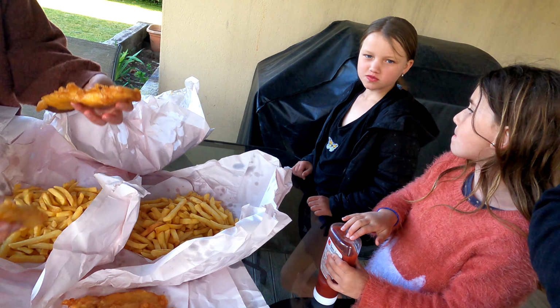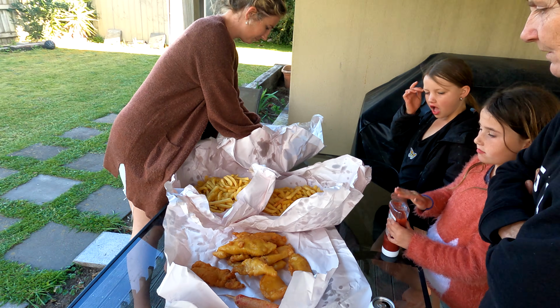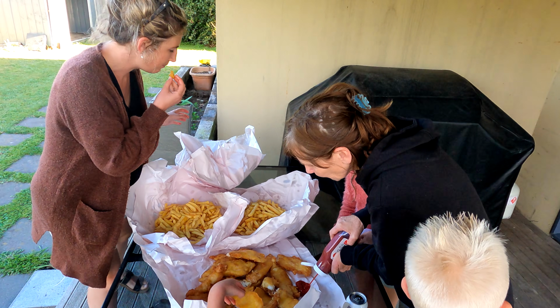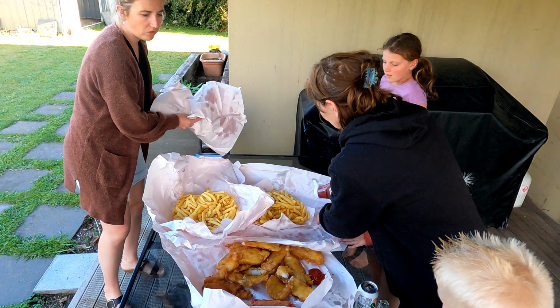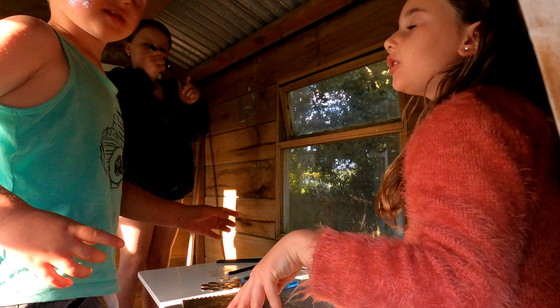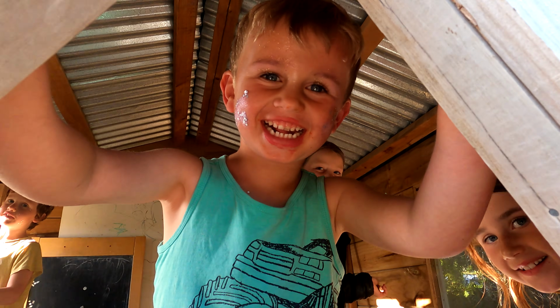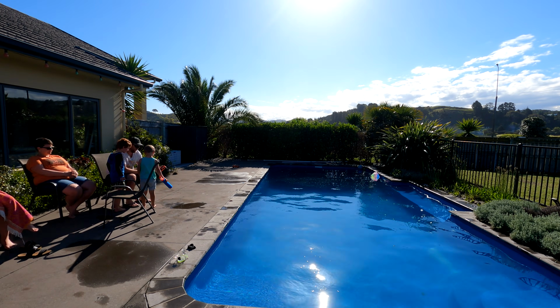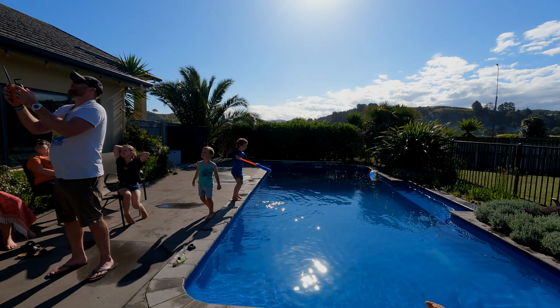And then Mum turned up with a big feed of fish and chips for everyone, which was going to fill us up. And the kids are always so happy to spend time catching up and playing together. Toby, come here. Oh, that stinks, that stuff. But anyway, we're on to Napier, so we'll see you in a sec.